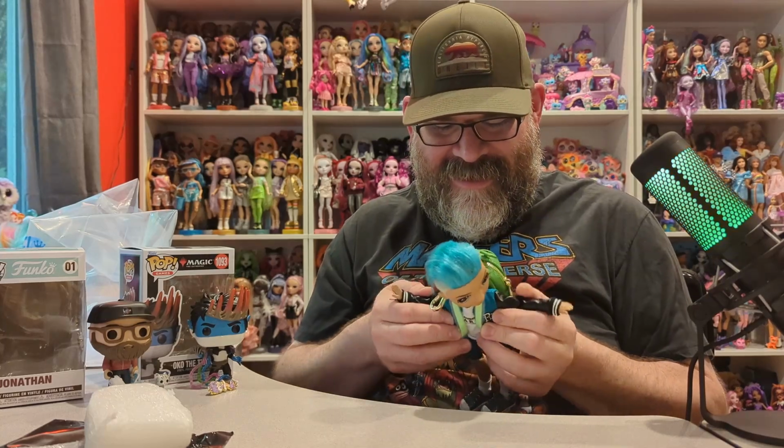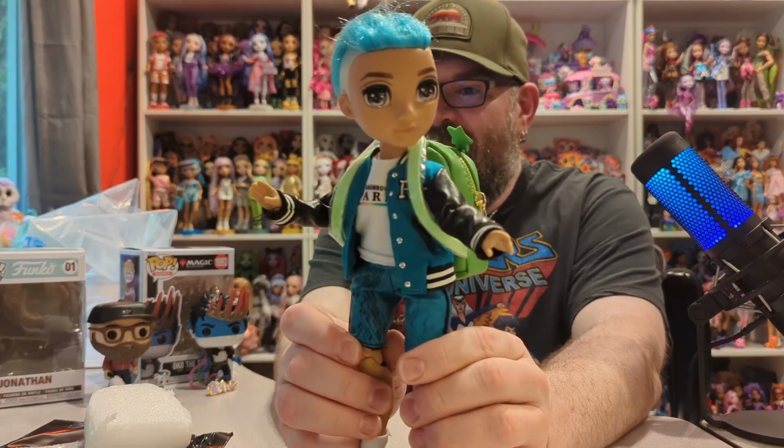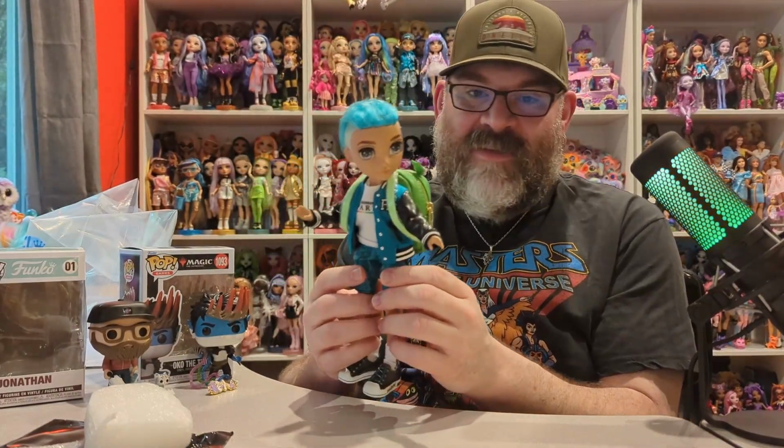And it can also be used... Let me grab a random one here. You could put it on him as an actual backpack, and I think it'll actually work. Oh my goodness, look at this. That is amazing. I didn't even know that it had backpack straps, and seeing it on him like that is super cool. Okay, I love it. I love it.